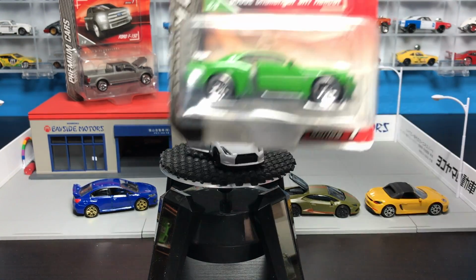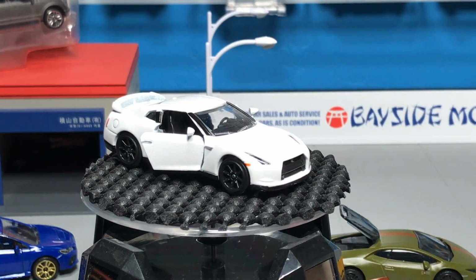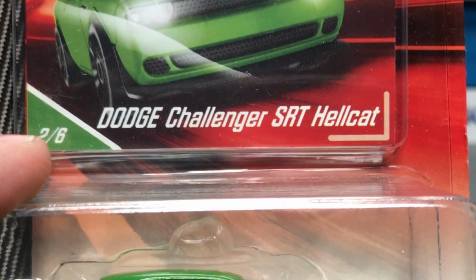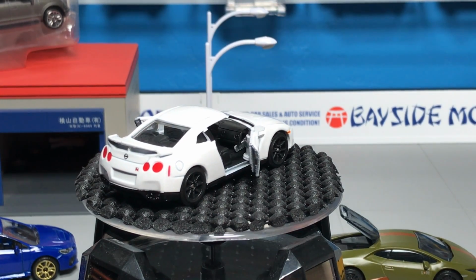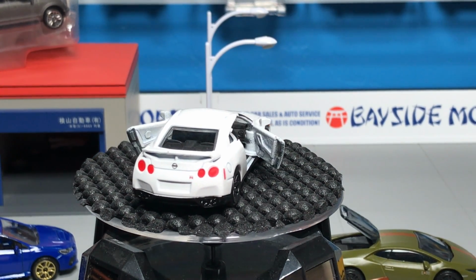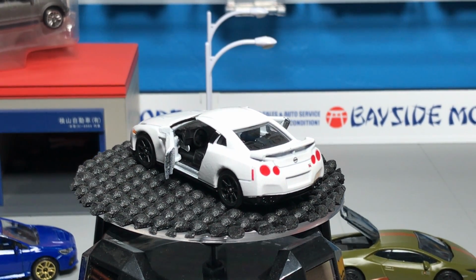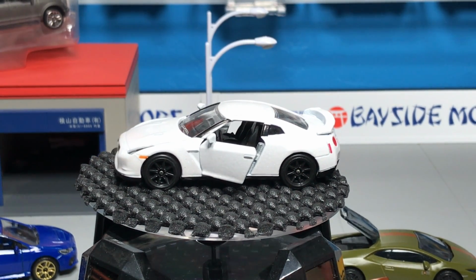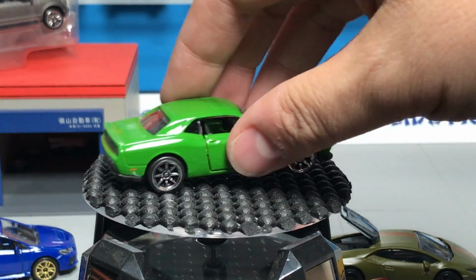This is a new casting too, but we have seen it before. Did we go close up on this one? I'll open this one off to the side so you guys can go close up on the GTR. Dodge Challenger SRT Hellcat actually was released with those TJ Maxx mixes. So new, yes, for 2017. Not necessarily new to those of us here. Now that we've seen the GTR go all the way around, I'm just going to keep that close-up going. And there is the Hellcat.